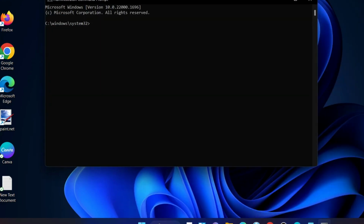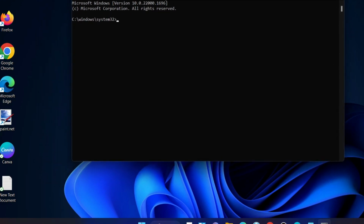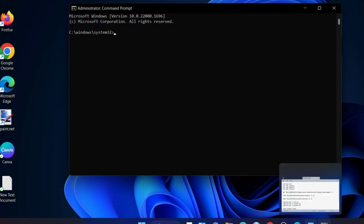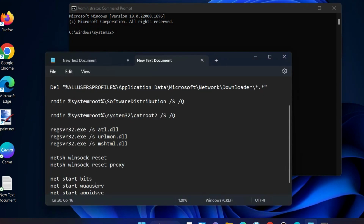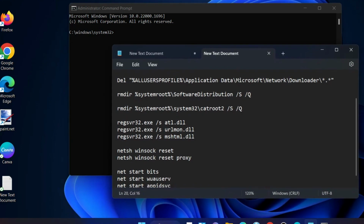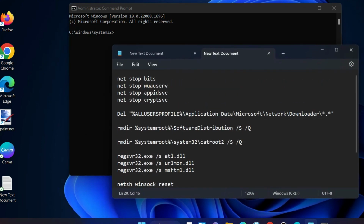Type cmd in Windows search and open command prompt as administrator, and here execute the commands as shown on screen. All these commands will also be available in my video's description. You may copy from there. First execute these 4 commands one by one, followed by the enter key. Copy these commands one by one and paste them in command prompt.